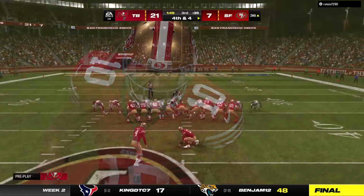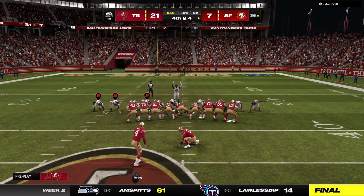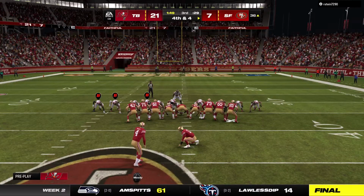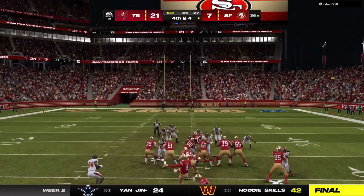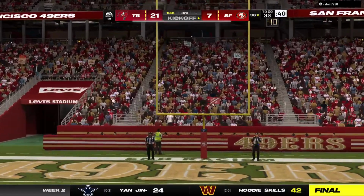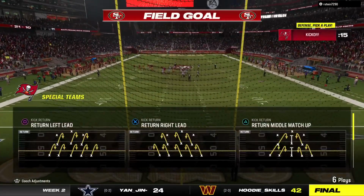Instead, it's 4th down. Jake Moody now on for the field goal. From the right hash, this from 53. And his kick is indeed good. And he'll get the deficit now back down to 11.